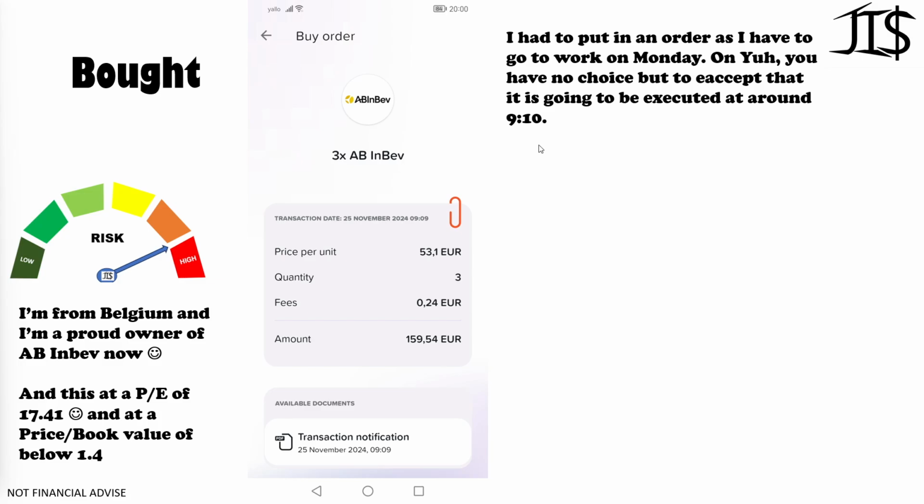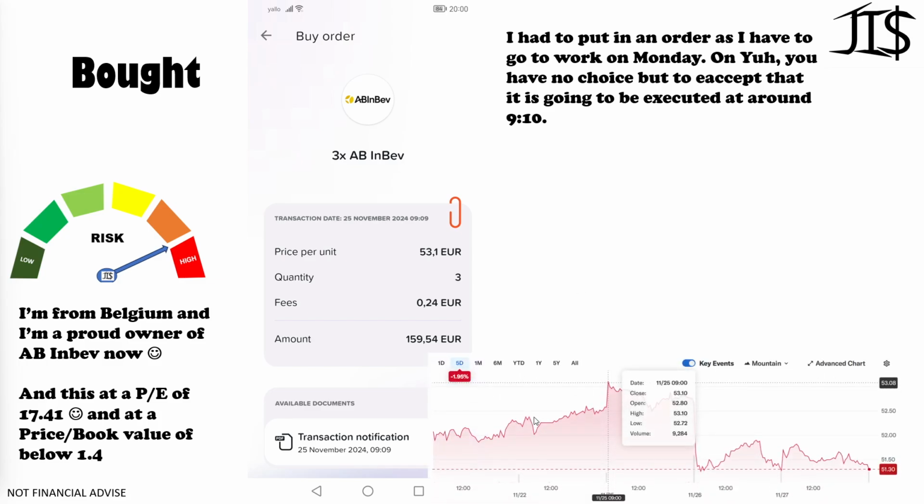So they already said that when I put in the order, it was going to be executed around 9:10. And if you look at it, here it was at 9:08, 9:09, and then it was 53.10. And that was the highest moment of the day, 53.10. So I bought it at the top.